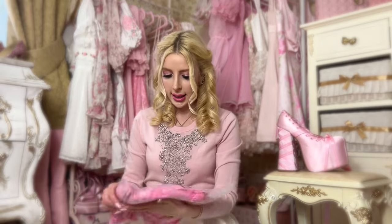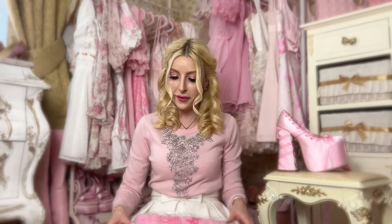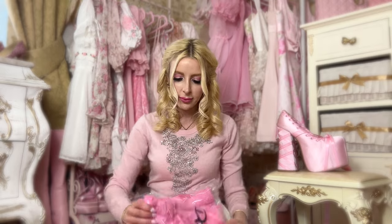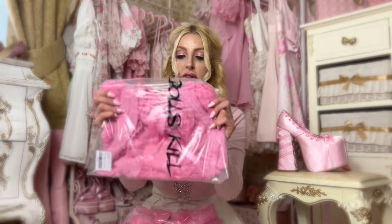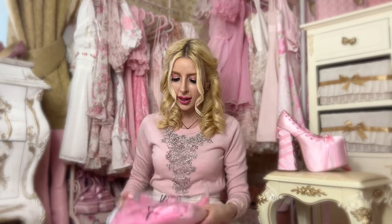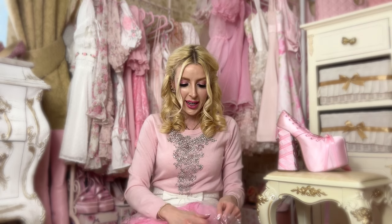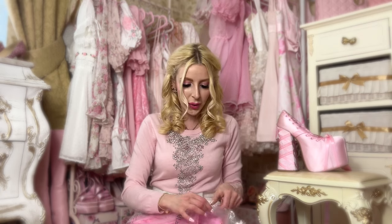Next, let's see. Oh my gosh. Okay, so I was most excited for this set. This set comes in three pieces: you get a top and a cardigan together, and then you get a skirt. I have this in white, so I knew obviously the sizes that I needed to order. I'm very excited for this one because I adore the set in white as well.